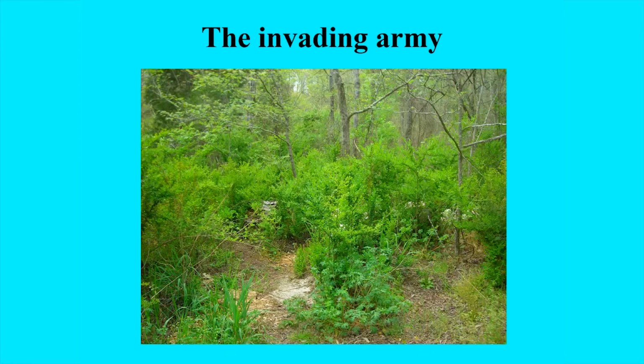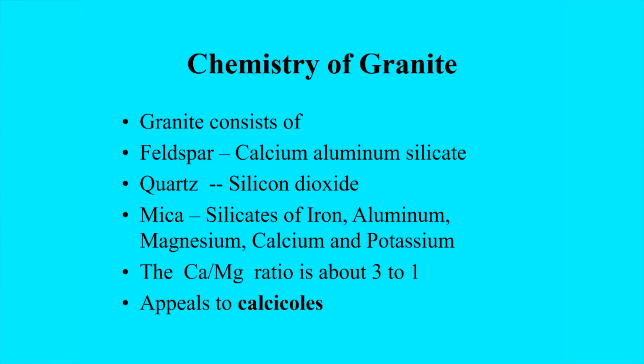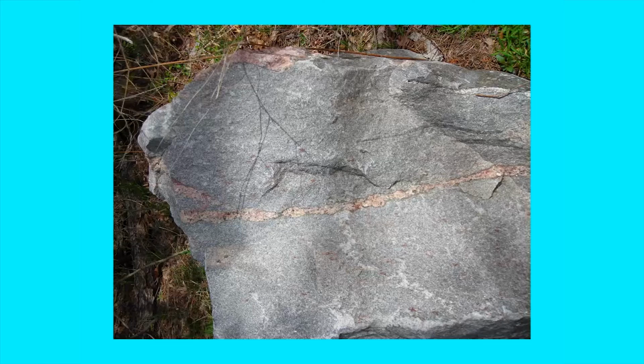All right, granite is primarily a mix of three rock types. Feldspar, which is the calcium aluminum silicate, the quartz, and lots of mica. Here you can see the black specks are mica, the white background is the quartz silica, and the pink in this case is the feldspar.